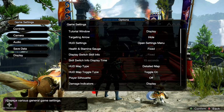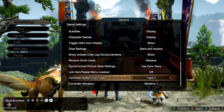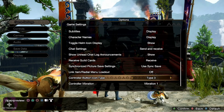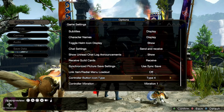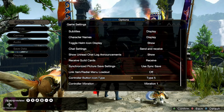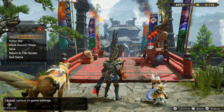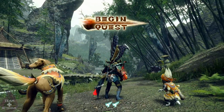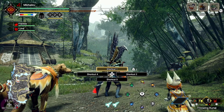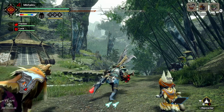And Monster Hunter Rise also has that same option. If you go to controller button icon type in the settings, you can actually change it to Xbox 360, Xbox One, PlayStation 4, PlayStation 5, or even a Nintendo Switch Pro controller. And this isn't going to hold true for every single game, but it's worth taking a look in your game settings to see if this is an option, because it seems like more and more developers are putting this into their PC games. And it just makes for a much cleaner gameplay experience if the buttons on your controller match the buttons that are on the screen.